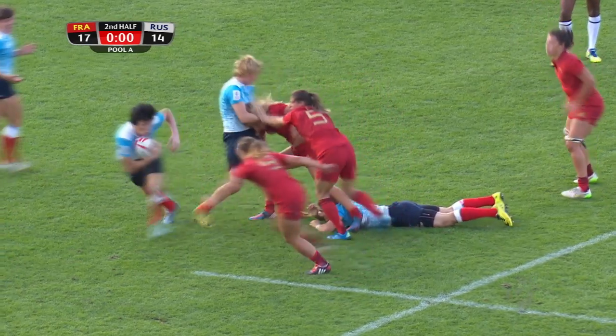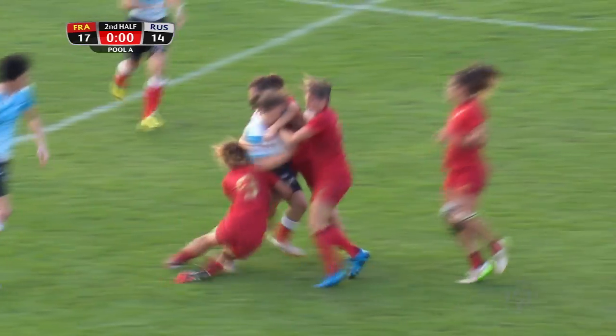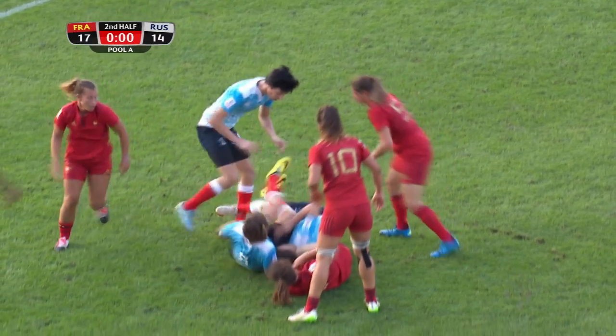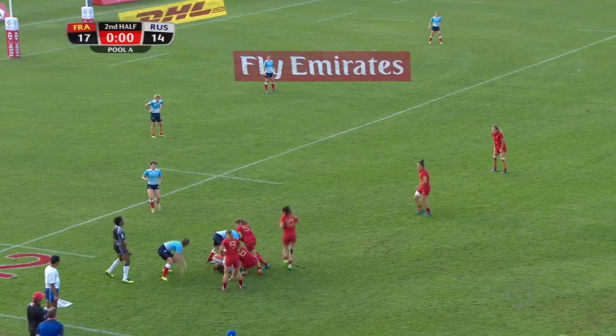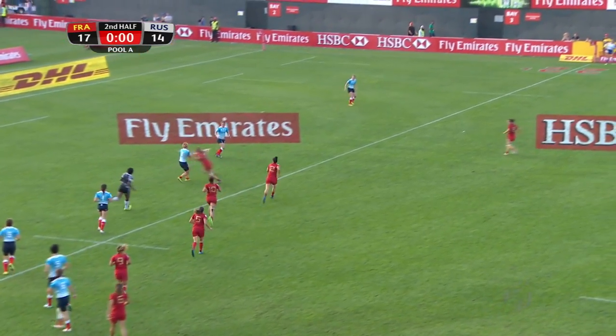Next time it goes dead. Last chance saloon for Russia. Hamidova needs to get the pass away. Does so. Here is the impact player, Lushina, that I mentioned at half-time. Took a while to bring her on, but it's still there for Russia.